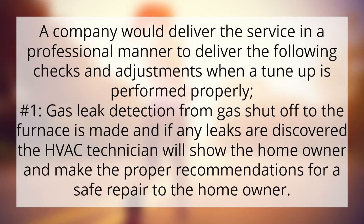A company would deliver the service in a professional manner to deliver the following checks and adjustments when a tune-up is performed properly. Number 1. Gas leak detection from gas shutoff to the furnace is made, and if any leaks are discovered, the HVAC technician will show the homeowner and make the proper recommendations for a safe repair to the homeowner.